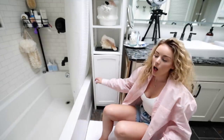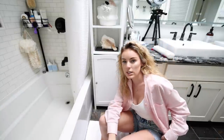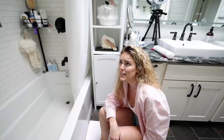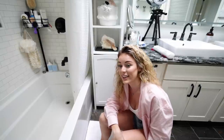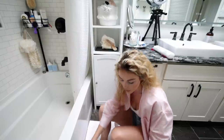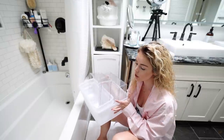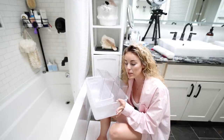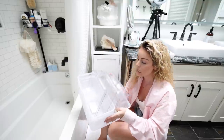All right, so I get all of my containers from Target because it's the closest place to me. I don't have a Dollar Tree, I don't have IKEA or a Container Store, anything like that. I just have Target. So these are just containers from Target. I will link them below. I've used them in the kitchen. I use them in cabinets. I use them everywhere. So same here.